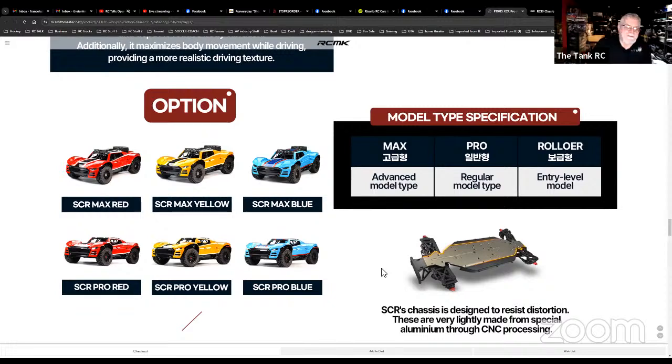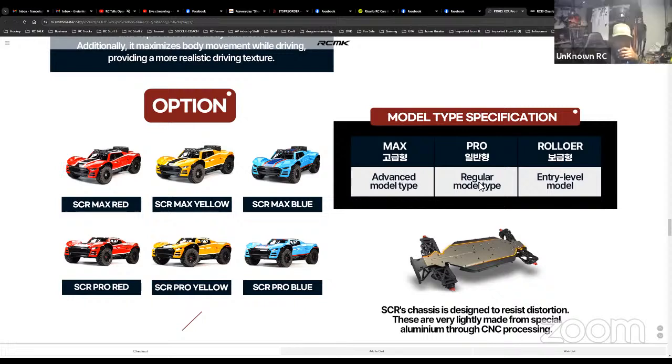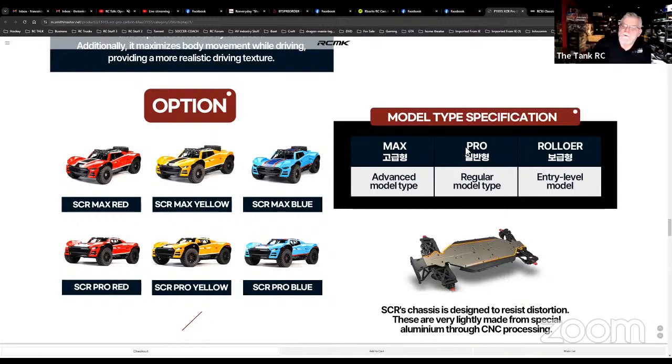Does it come in green? It got a Max and a Pro edition. The one has a tire, one doesn't. So Max, Pro, and Roller.